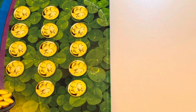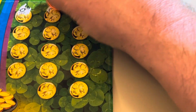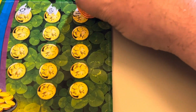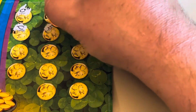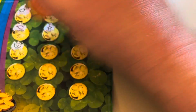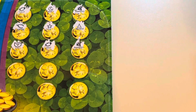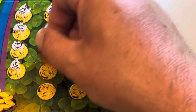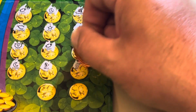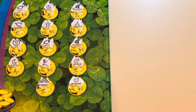Okay, we'll do the other side. Got a rabbit's foot, a moon, bamboo, wishbone, star, amethyst, cat, rabbit's foot, more bamboo, moon, bell, ladybug, rainbow, and horseshoe.